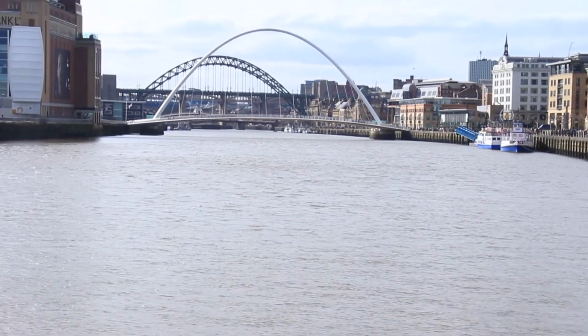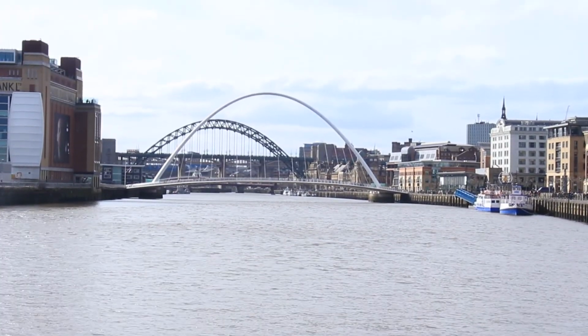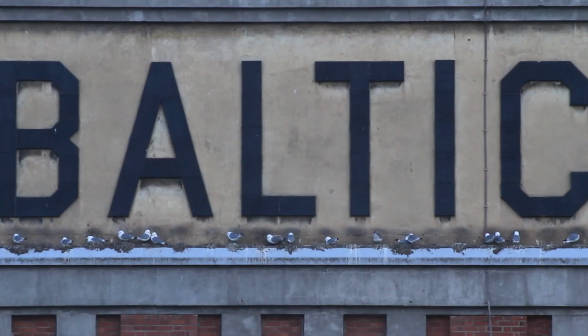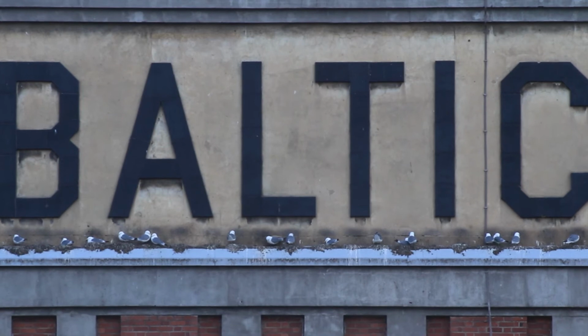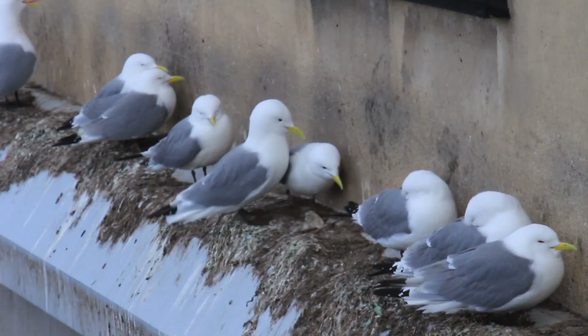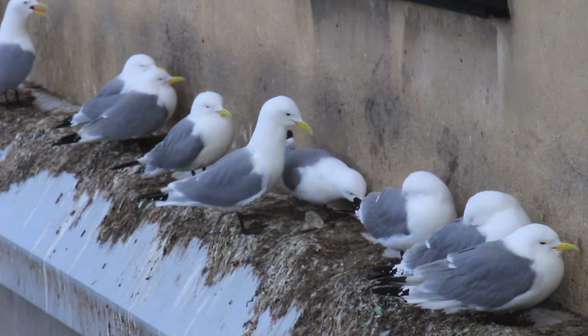Well, I guess it's really important to say the Newcastle and Gateshead Quayside colony is incredibly unique because it is the furthest inland colony of kittiwakes anywhere in the world. So it provides a fantastic place to watch them, and it's an incredibly interesting educational resource to actually have these wild species in the heart of our city, so something that should be protected.